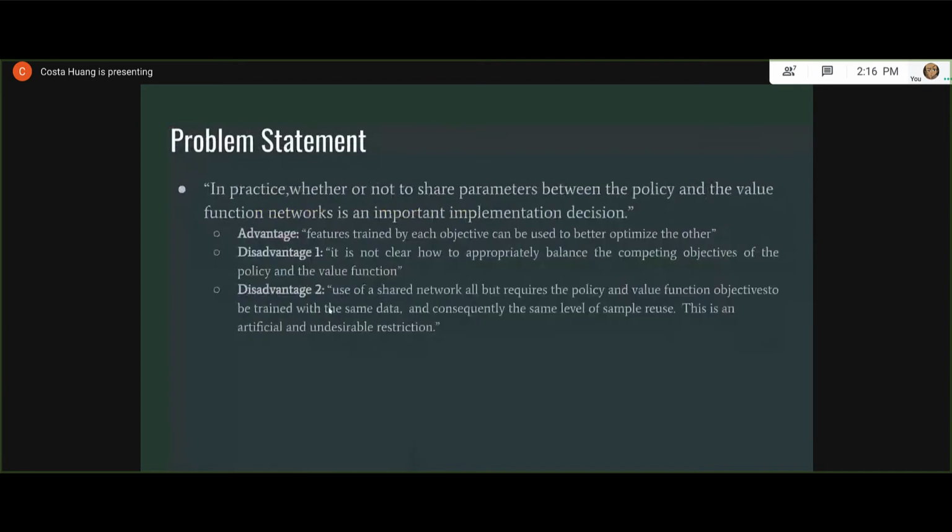And the second disadvantage is that using a shared network requires the policy and value function objectives to be trained with the same data and consequently the same level of sample reuse. This is an artificial and undesirable restriction. So, if you remember the PPO implementation from OpenAI baselines, it can basically split the optimization of the value function and the policy into two different phases, and you can choose separate update iterations for the policy and for the value function.